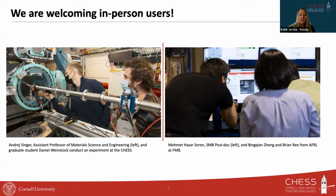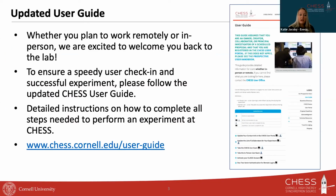One of the things that we wanted to highlight for you today is the updated user guide. Thank you, Susan. Our user guide, which you can find at chess.cornell.edu under the drop down for users, gives detailed instructions on how to complete all the steps needed to be prepared to come in person or remotely for your experiment, then during your experiment, and even some information for post-beam time. In the next couple of slides, I will dive through items that we specifically want to draw your attention to today.